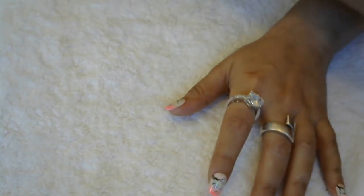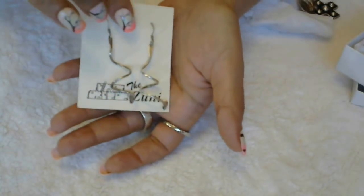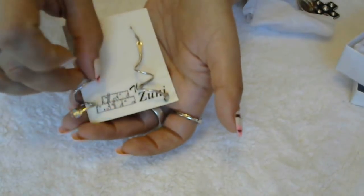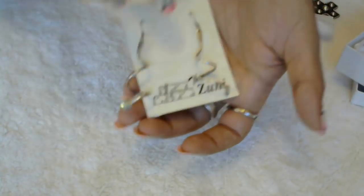Okay, the next purchase I made is from Debs Treasurez, and these I got from her auction. I don't remember how much the total was. I think it was 40 or 38, something like that. Okay, so I got these Zuni earrings, very pretty. They have these really cool little faces on them that kind of look like snakes with little blue eyes. So I got these, and then it was a lot of 3 items.